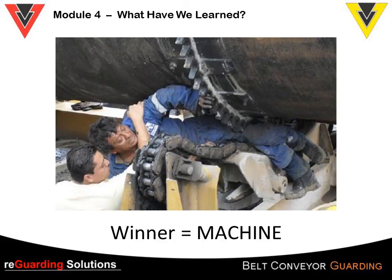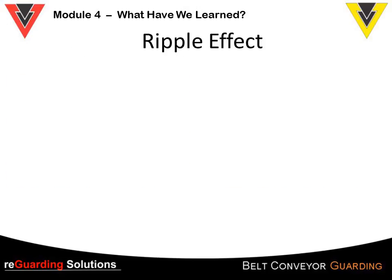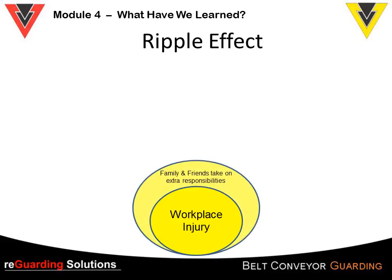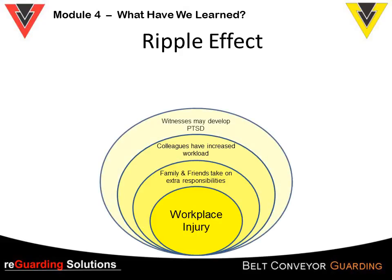The person who gets hurt or killed is not the only one who is affected by an accident. A workplace injury can cause a ripple effect. Who or what do you think is affected? Family and friends take on extra responsibilities. Colleagues have increased workload. Witnesses may develop post-traumatic stress disorder, PTSD.